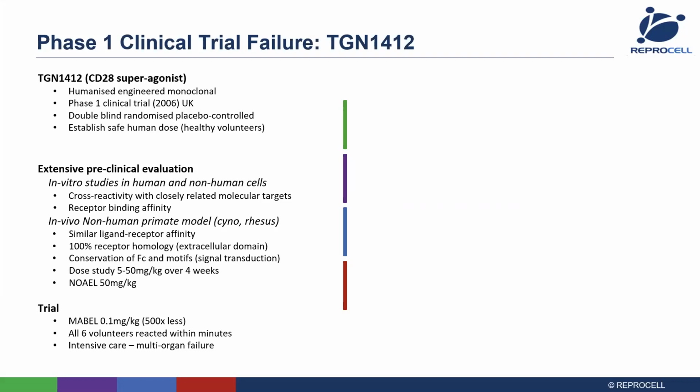This was chosen because of similar receptor binding affinity, receptor homology, and conservation of the various signal transduction pathways to that of humans. And a dose study in the animal model showed that the no observed adverse effect level for this compound was around 50 mg per kilogram. In the actual trial itself, they used the minimal anticipated biological effect level, which was 500 times less than that believed to be the safe dose based on the animal data. And all 6 volunteers were injected, all became ill pretty quickly after injection, and all ended up in intensive care with multiple organ failure. Unfortunately, in this case, there were no fatalities.